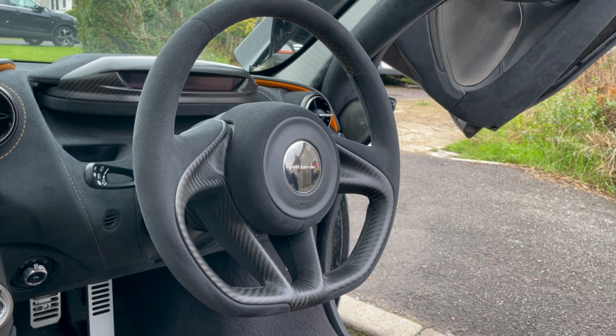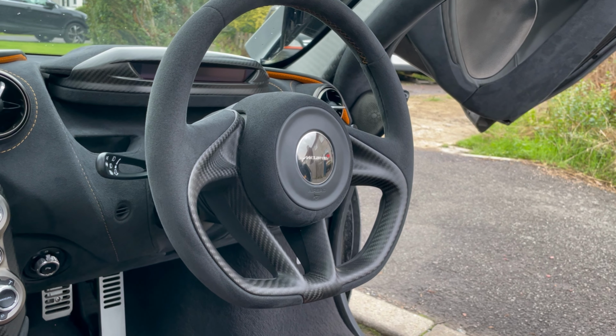And do you know what I love about the steering wheel? It's beautiful but very basic, in the sense that there are no buttons on it. A bit of carbon, and that's it. This one's got all the carbon packs: carbon pack 1, 2, and 3 on the exterior, and all the carbon packs inside as well. You've got the carbon on the steering wheel, the trim pieces, and the A-pillars as well. So you've got the full carbon setup inside.